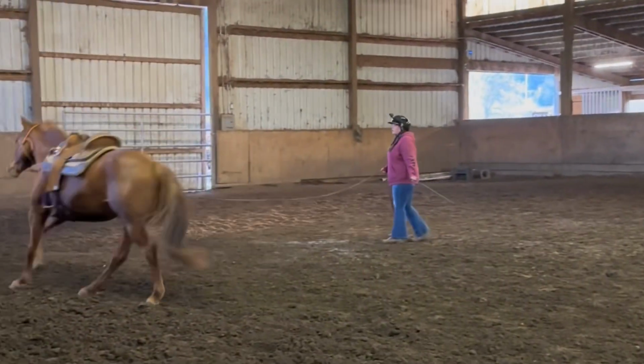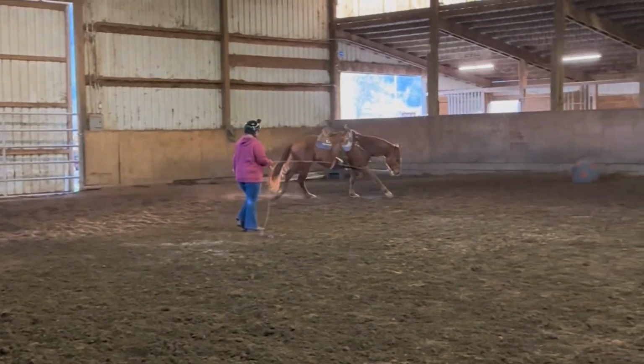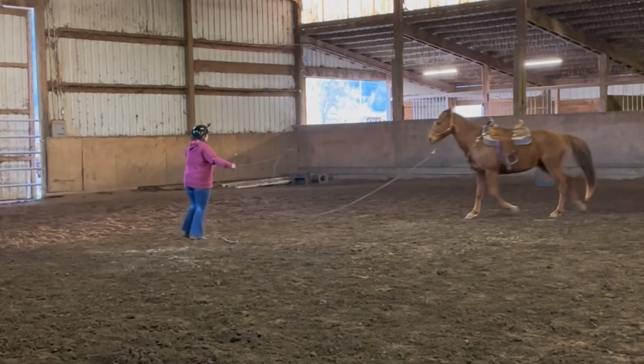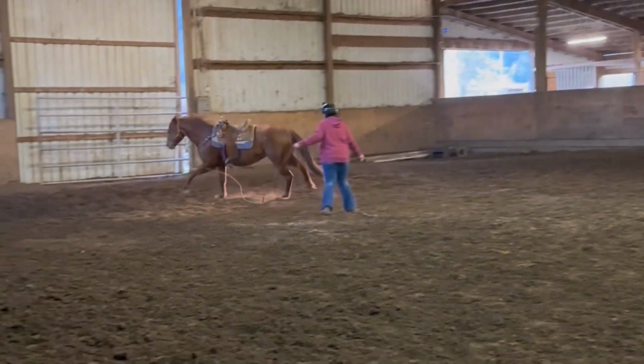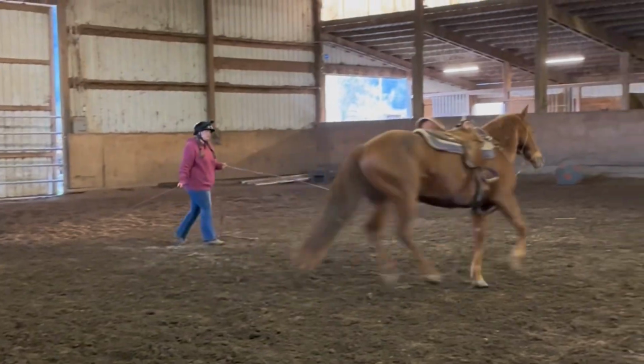I feel like she was moving so beautifully on the ground. Under saddle she was being kind of a maniac, but on the ground she was moving really well, and she was a lot less dramatic this week with her reverses, which is good.